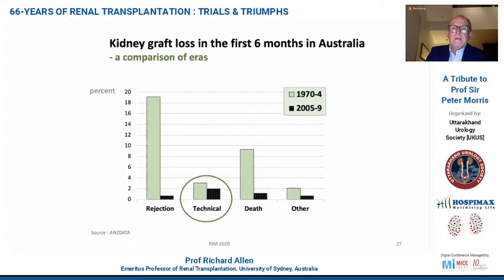developed a greater understanding of the histocompatibility, and before immunosuppression became much more sophisticated with the use of cyclosporin and tacrolimus. So rejection rates dropped. Graft loss as a result of rejection in the first 6 months dropped dramatically over that period of time. The technical losses as a result of surgery has improved a little bit. But as you can see, in this era, 2005, 9 and today, the major cause of graft loss in the first 6 months after transplantation is surgical.